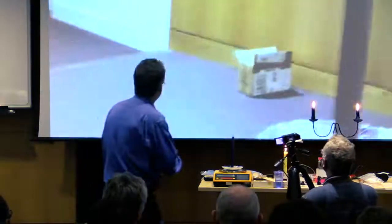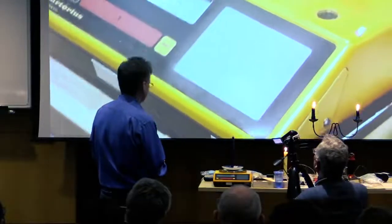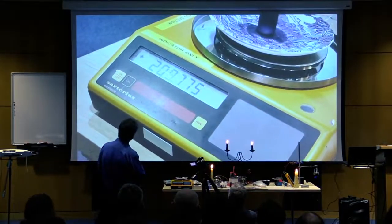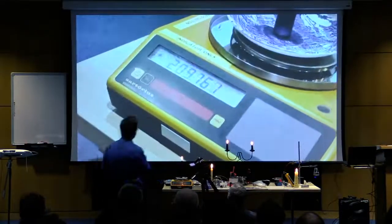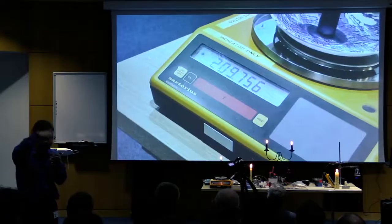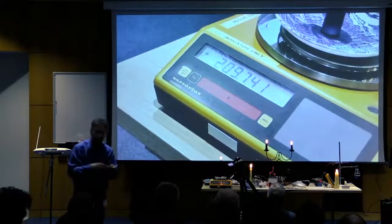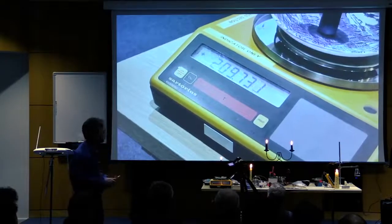So can we get the scale on the... Yeah. Oh, we got the unfortunate... Okay, so 209.77 something. What you should be able to see now after it settles down is all the products, the wax is coming off, it's evaporating. Can you see it going down? Obviously you can do this at home, you just have to take half an hour, which is an inconveniently long time for a talk.